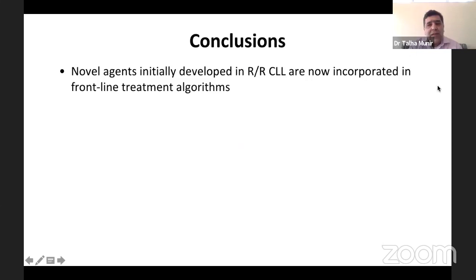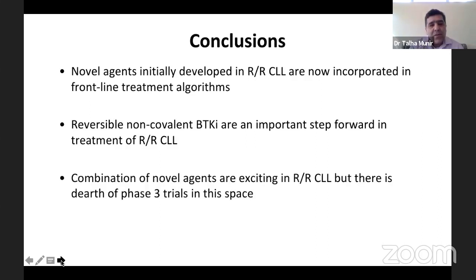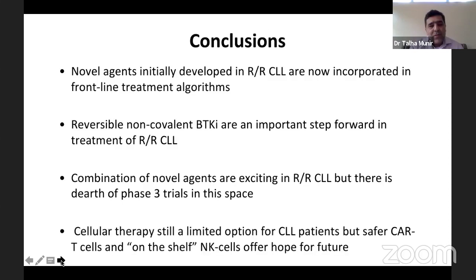I think the novel agents are now being incorporated into the frontline treatment algorithms, but we are also using them in relapsed refractory CLL with good success. The reversible non-covalent BTK inhibitors, I think, are an important step forward in the treatment of relapsed refractory CLL. I'm particularly talking about the LOXO compound. The combinations are very exciting, but one of the problems is that when we get these kinds of drugs, everything moves to the frontline setting as people want to use the best therapy in the frontline space. But hopefully we will get some more data on that.